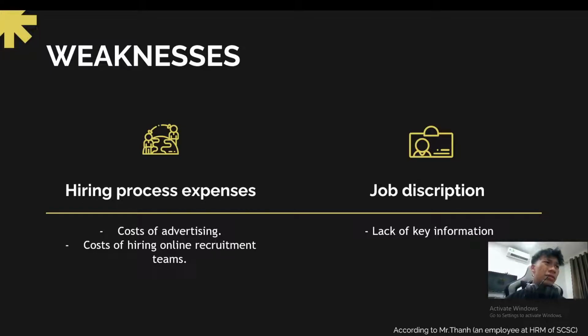The second one is the job description with a professional team. SCSC always creates a more realistic and comprehensive job description. However, in the recent recruitment process, the company has fully expressed factors in the job description, such as work objectives, functions and tasks, capacity requirements, and compensation. But somehow they forgot to focus on an element of authorities and responsibilities. It's very confusing for candidates to understand this definition of the company.